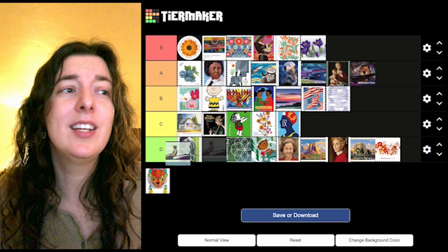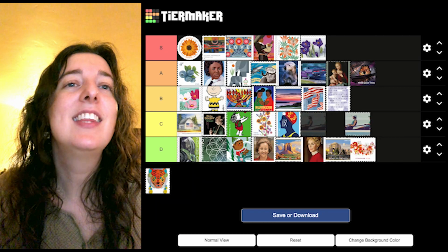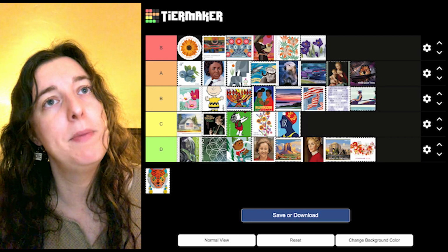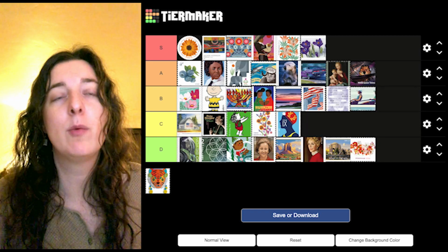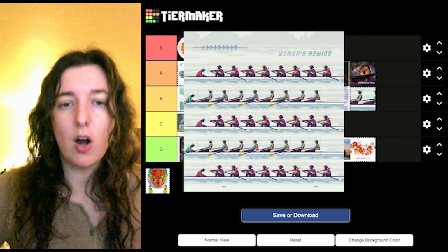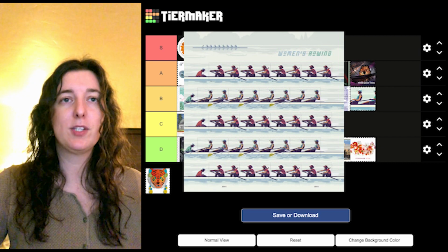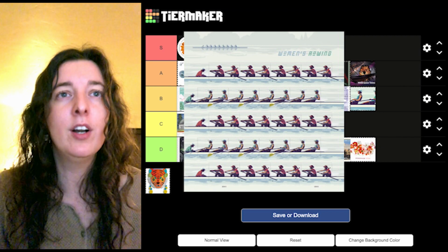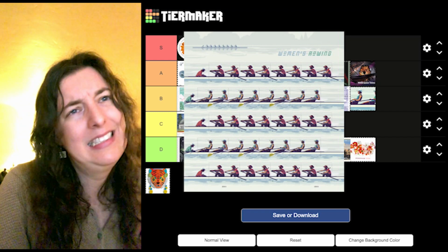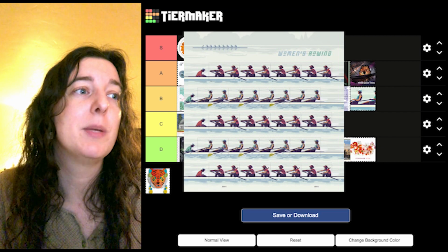Then this last one is, second to last one. The women's rowing stamps. I'm gonna put this at B because I was kind of not into the visual style of them, but when I saw them on the sheet, I saw how cool they looked. It's got the women's rowing teams going versus each other, and I think it looks amazing. So even though at first I wasn't sold, I did end up loving it. So that's gonna go to B.